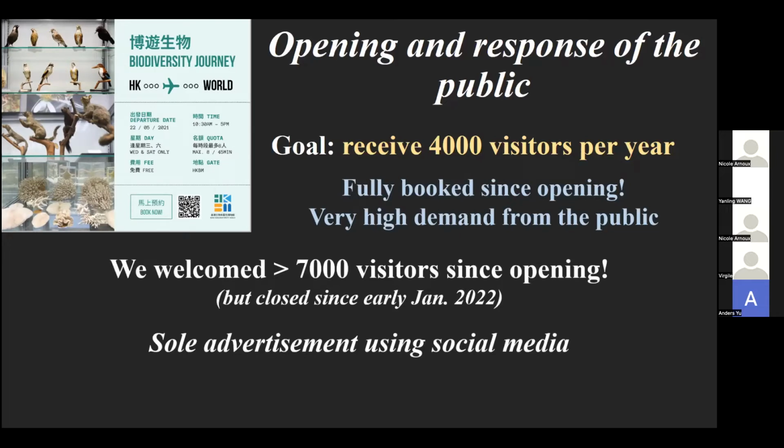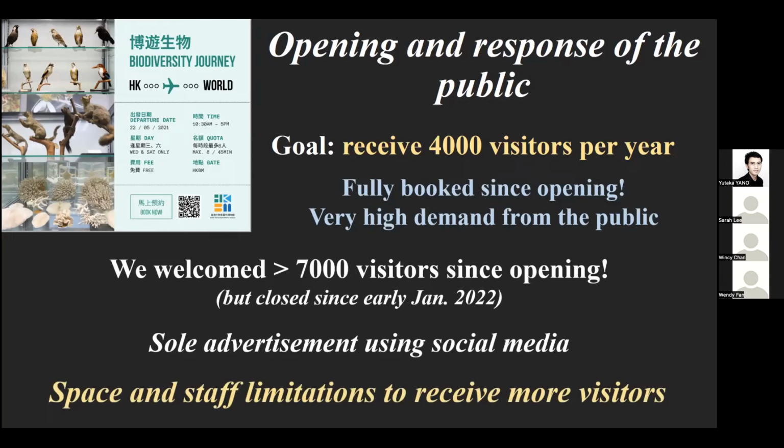And I would say we are close, since early January, so for about 7 months time. And we have a very limited budget, or actually we have no budget for advertisement. So we only use social media for that. And it worked beautifully, I have to say. The reason why we cannot receive more people is because we have both space and staff limitations. So we hope that in the future, which is what I will present later, we will be able to do better for that.